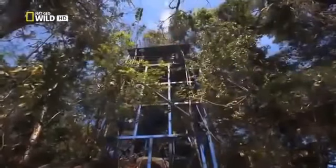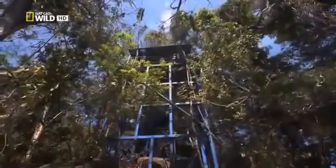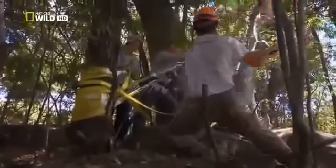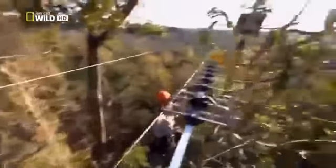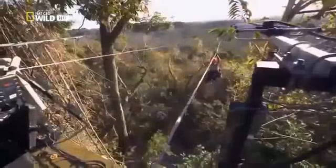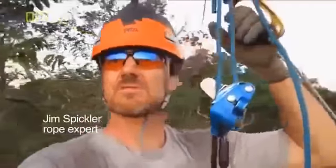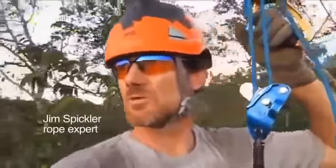A week later, we finally get the line across the valley and into position. Now the team needs a volunteer to zip line down the cable and clear away branches. Jim Spickler has a head for heights. Pretty exciting. I've got about 100 metres completed, about 200 more.